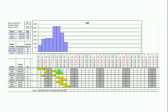And this is how you read this. The columns with red date means it is an off day or it is Saturday, Sunday. Green means it is today. So this is nothing but the loading or a Gantt chart made after one has scheduled all the operations on the shop floor.